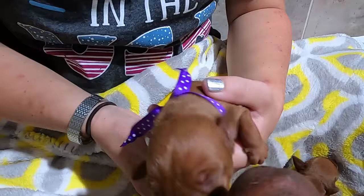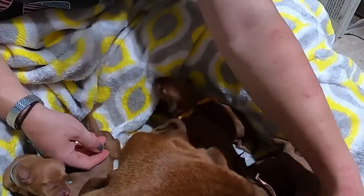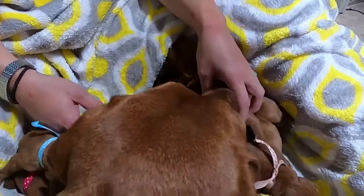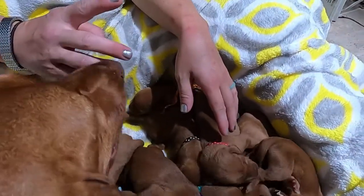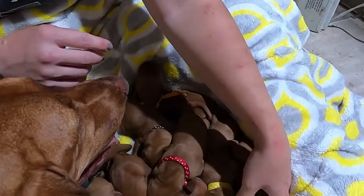They're all squirmy, trying to figure out why they can't get to Mama. Pups, obviously at this point, have their eyes closed, as well as their ears. So let's see who's next on our list, and I'll show you that on her. It looks like the peach girl will be our next puppy.